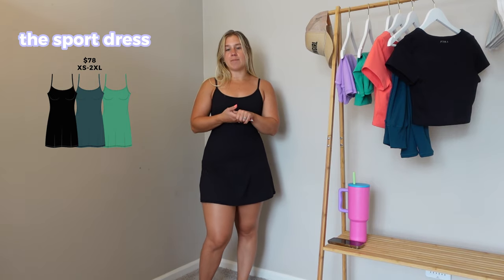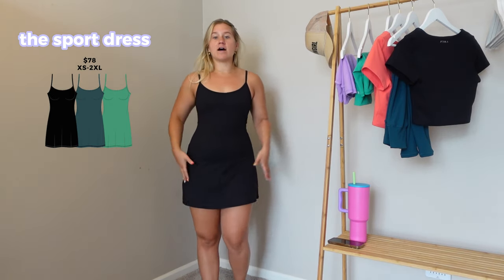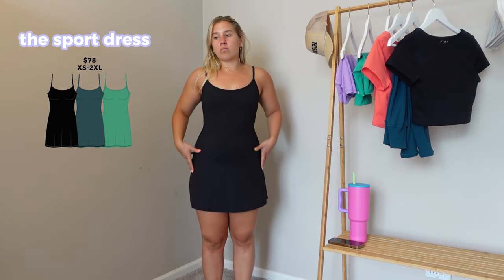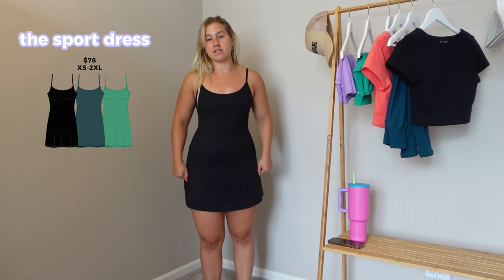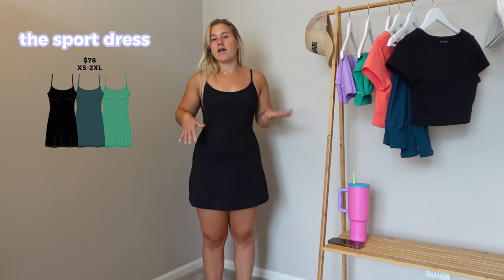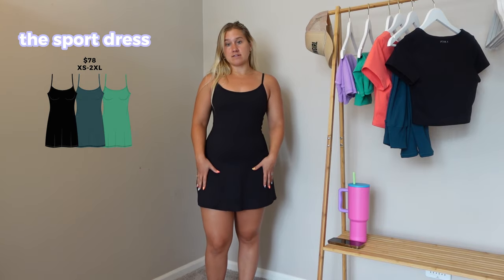A lot of you will be happy with your normal legging size, unless you have a wider hip region, because you have to step into the shorts and get it over your butt and your hips. If you're concerned about that, then I would maybe consider sizing up, but I think a lot of you will be happy with your legging size.